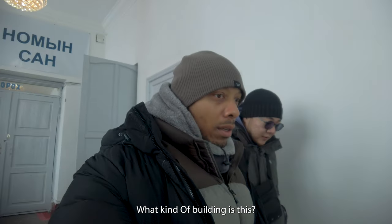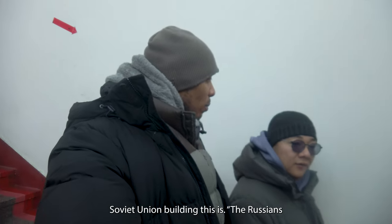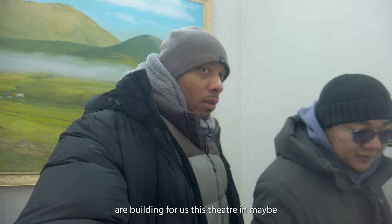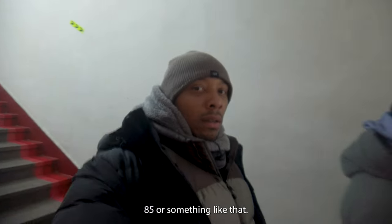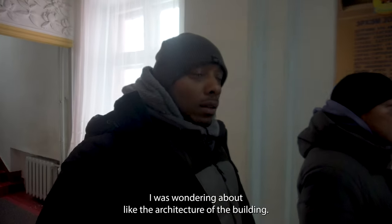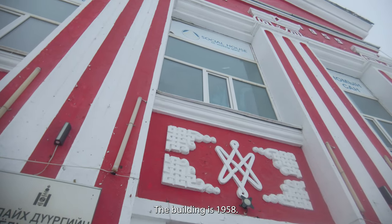What kind of building is this? It's like a Soviet Union building. The Russians built this theater for us, maybe in 1985 or something like that. Yeah, I was wondering about the architecture of the building. It looks kind of old. The building is from 1958. Yeah.